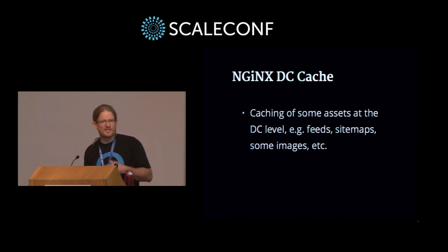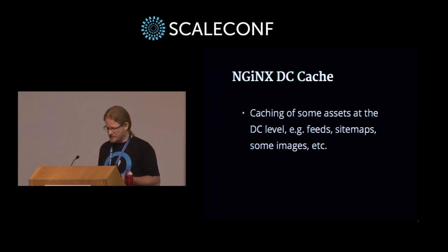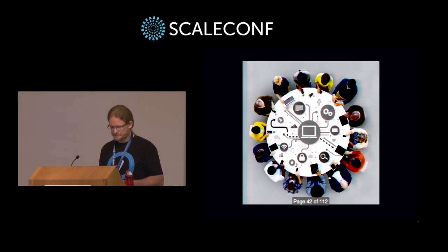And then we also do some caching of static assets at the data center as well: feeds, sitemaps, even some of our image services, so that when POPs are requesting, we've actually got them on another layer of cache. This is important if you've got things that take a lot of CPU usage to actually generate, like sitemaps and whatnot. It's important to have that.